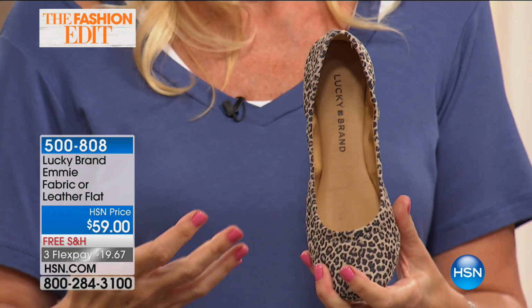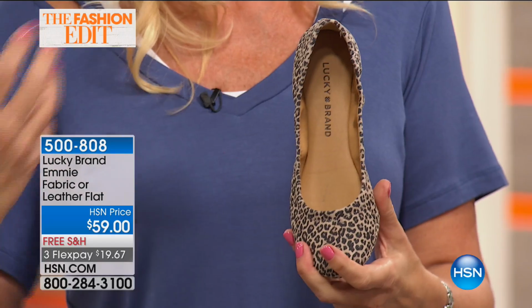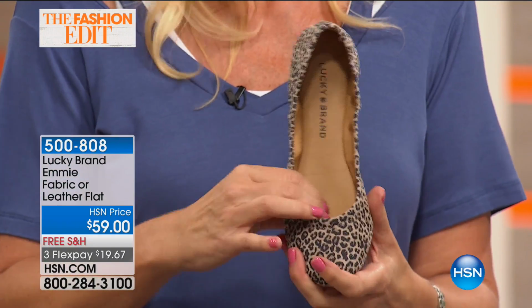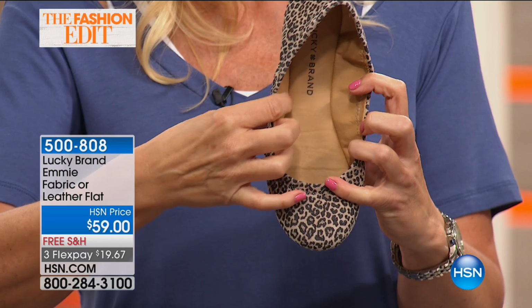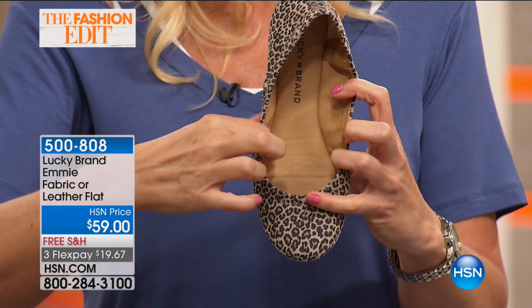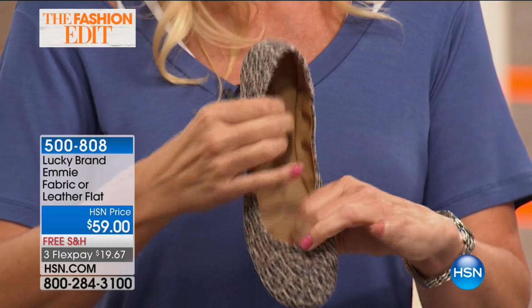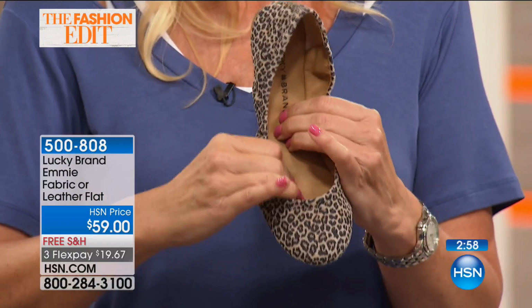And sometimes when you've been wearing them for a while, you'll notice that insole starts to flop out, and that can be very uncomfortable as you're walking, and it's just a hassle. With this, it's actually stitched down inside the shoe, so it's never gonna move on you. That comfort of that great cushioning is going to stay with you.